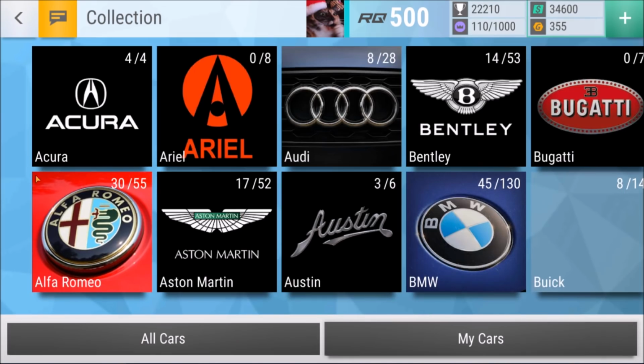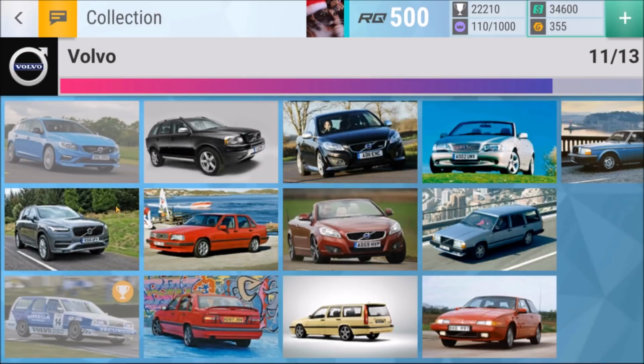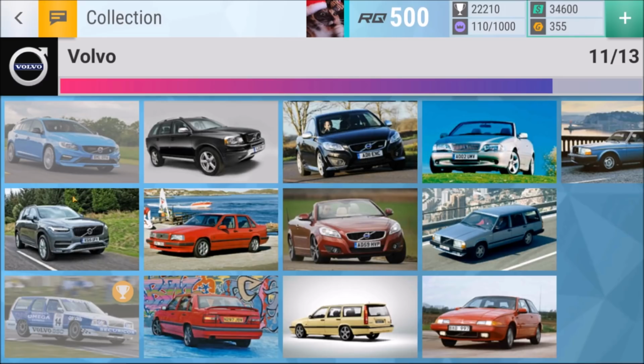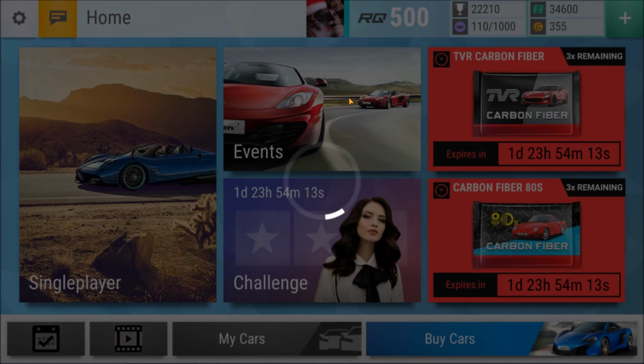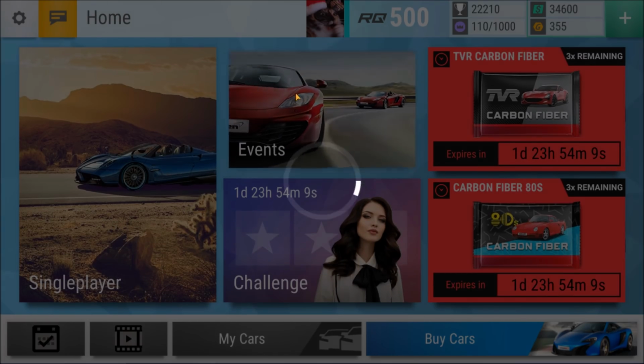Wow, let's have a look at my Volvos now. Oh my god, Volvo squad is now looking so much better. Look, I'm only missing this one now, and also this one. And this one was the one I wanted the most out of these two. So I'm so happy about that. Great news. Can we get the qualifiers now? No, apparently not.